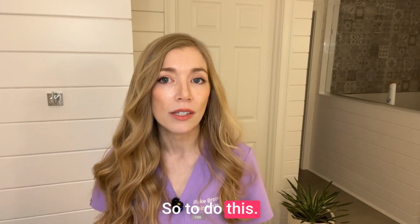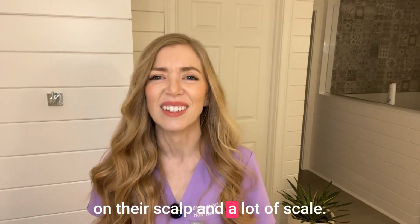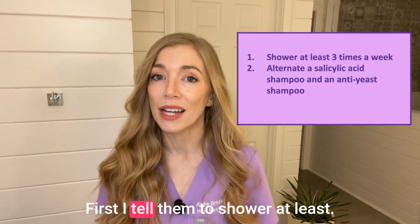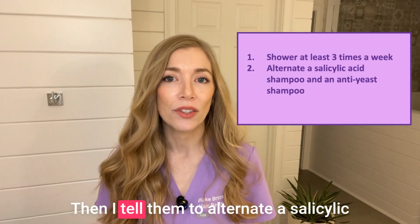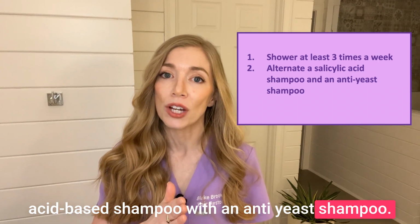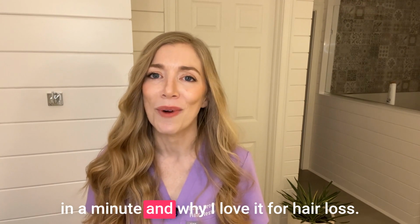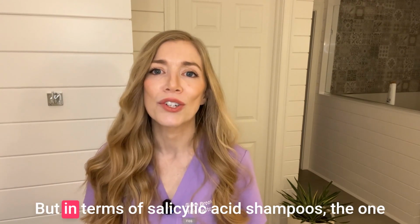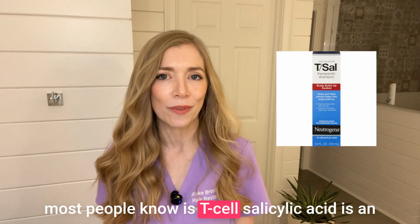So to do this, here's what I do for my patients who have seborrheic dermatitis on their scalp and a lot of scale. First, I tell them to shower at least 3 times a week. Then I tell them to alternate a salicylic acid-based shampoo with an anti-yeast shampoo. I'll talk about my favorite anti-yeast shampoo in a minute and why I love it for hair loss, but in terms of salicylic acid shampoos, the one most people know is T-Sal.